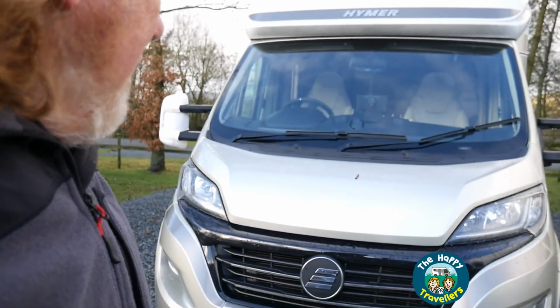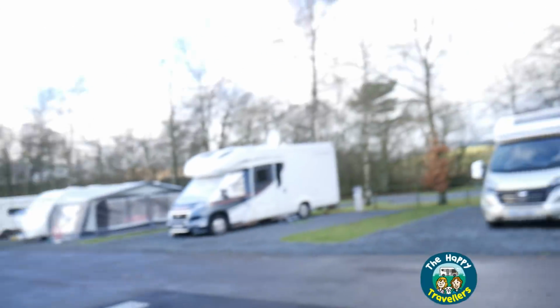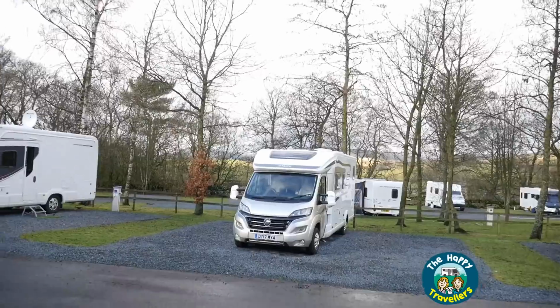So once we've done all those outside checks, we've got the mirrors out, we've got the silver screens off, and you might want to go and look at the silver screen demo that we did. I'll put a link to that. We'll just make sure that we stand back from the van and have a look over the roof, make sure that nothing is poking up that shouldn't be. And there, that looks all ready to go.